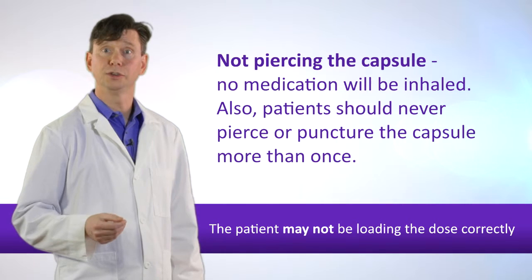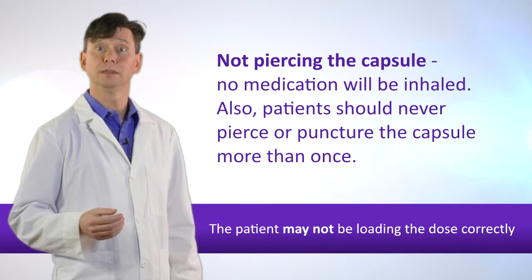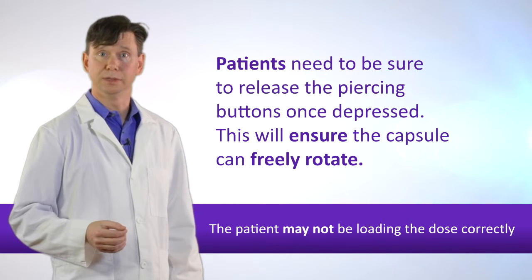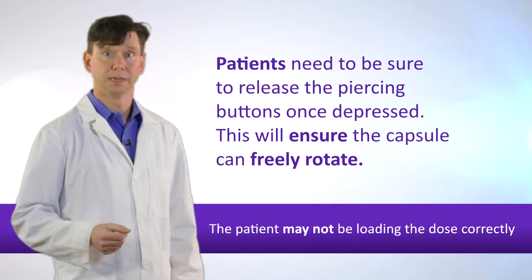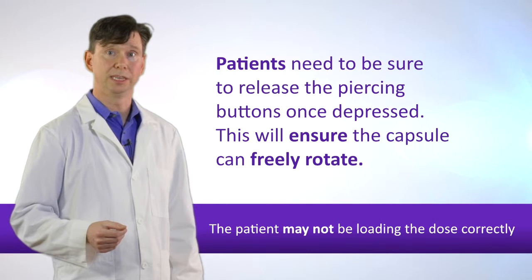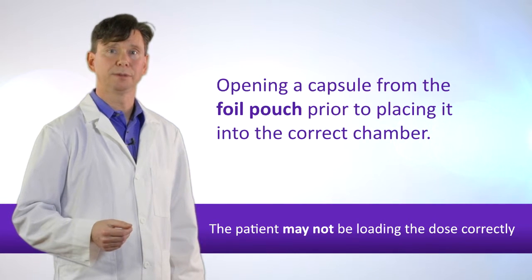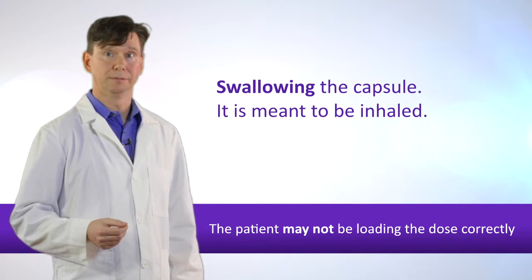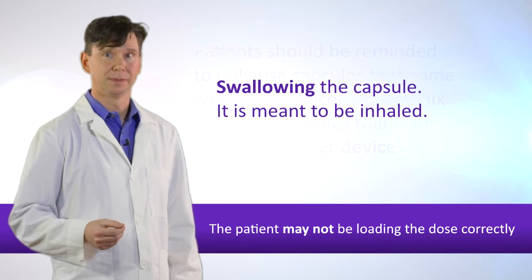Also, patients should never pierce or puncture the capsule more than once. Patients need to be sure to release the piercing buttons once depressed. This will ensure the capsule can freely rotate. Opening a capsule from the foil pouch prior to placing it into the correct chamber. Swallowing the capsule. It is meant to be inhaled.